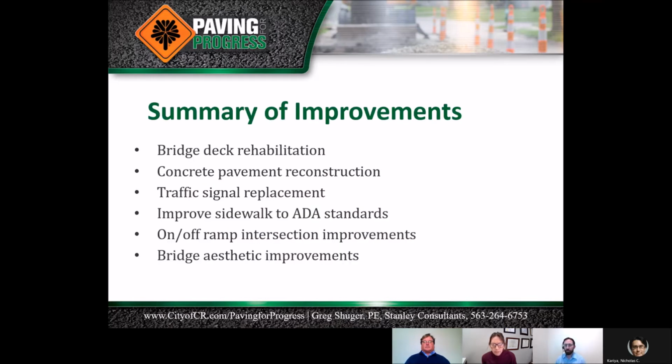Here's a brief summary of the improvements that will be made on this particular project. The project involves a bridge deck rehabilitation. It also includes pavement reconstruction at both ends of the bridge. It includes traffic signal improvements, sidewalk, and storm sewer improvements. There are a few aesthetic improvements that we'll show you in a slide in a minute.